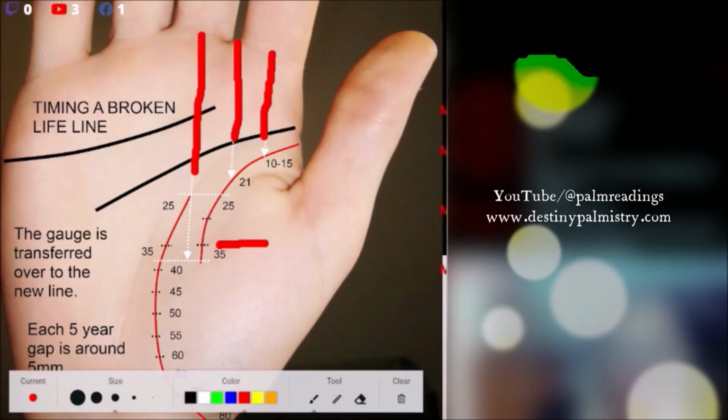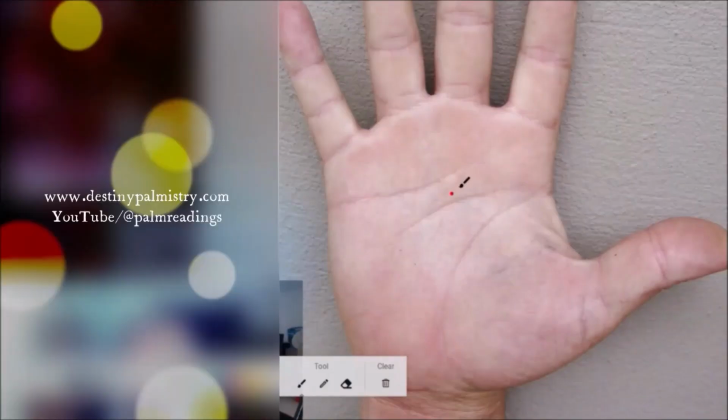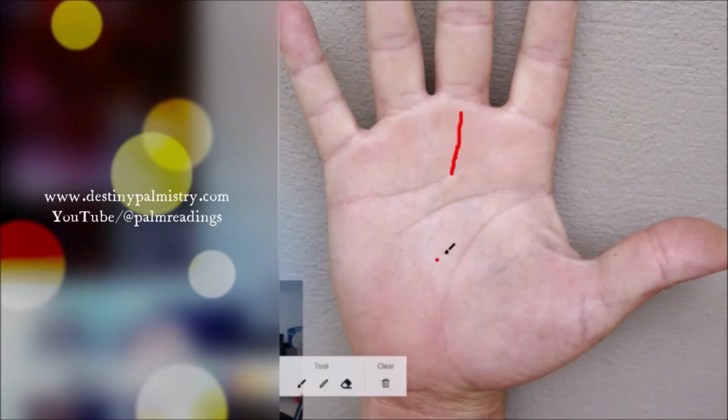So I'll close that. All right, so we've done a quick explanation of the timing on the lifeline. So on the fate line, it is very important because we not only see our potential career path on there, what kind of working life we have, but we see other changes there as well. If you have major changes in your life, that shows up on your fate line.